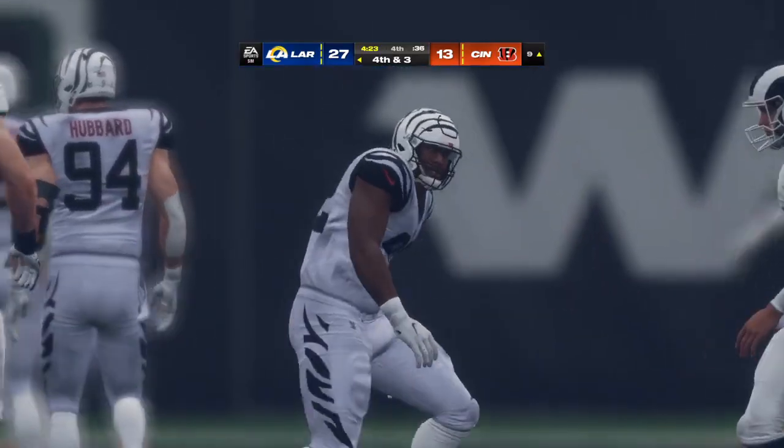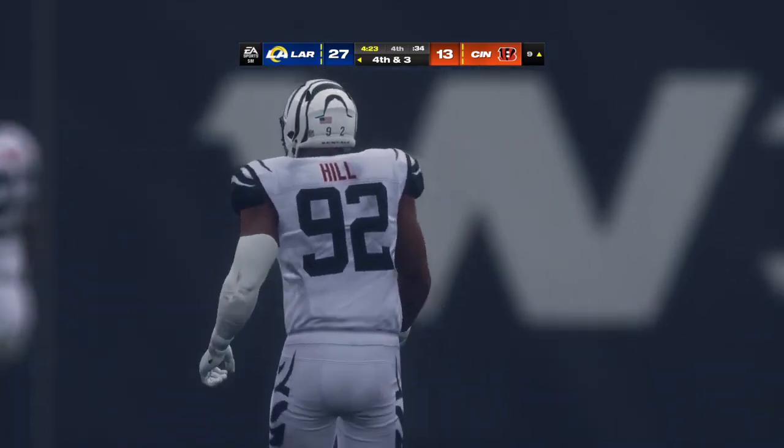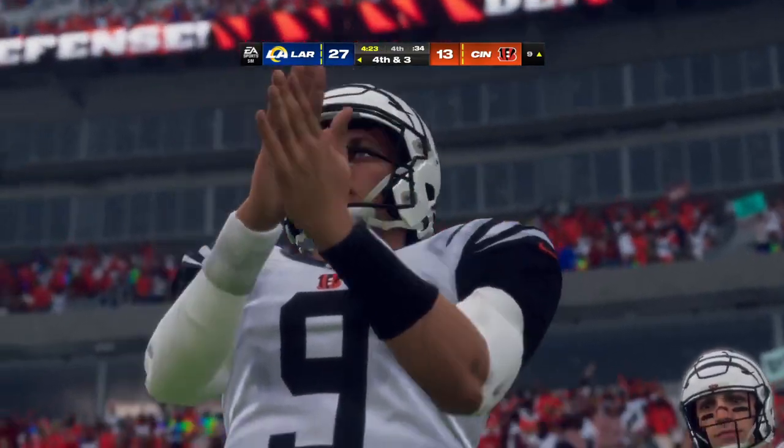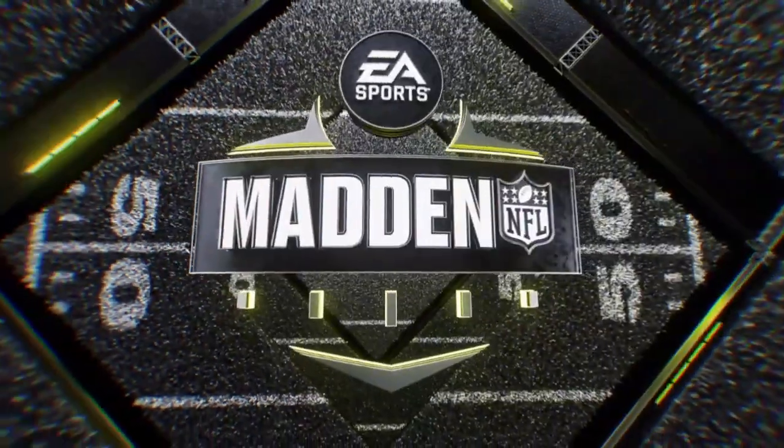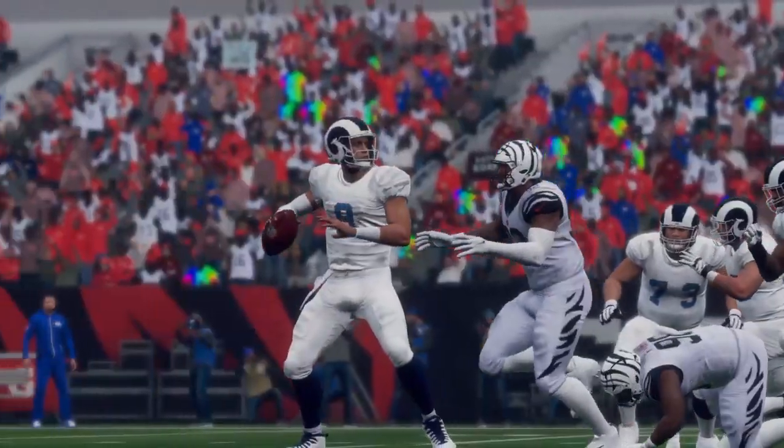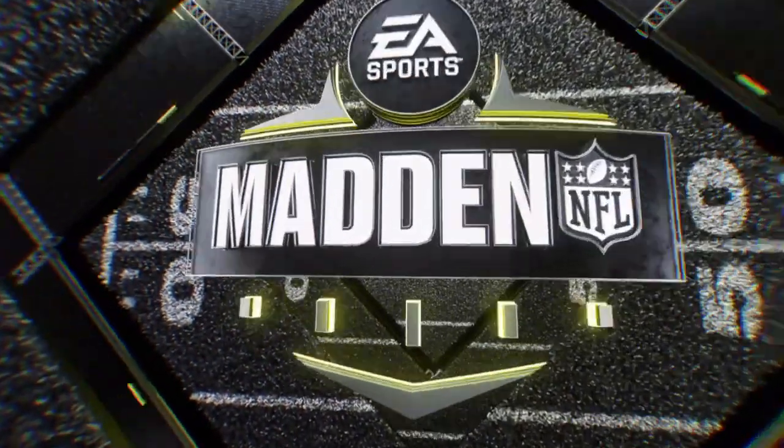And that is incomplete. But the pressure there on 3rd down, forcing the errant pass. 4th down coming up. Well, it's been a tough go for them. These guys have been driving down the field, but defensively, once they got their backs to the goal line, they turned up the pressure, and that's going to lead to a 4th down. Well played.